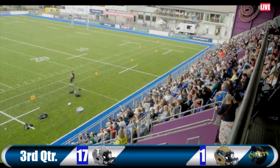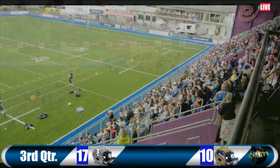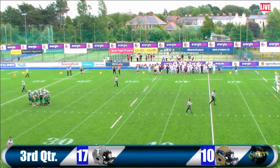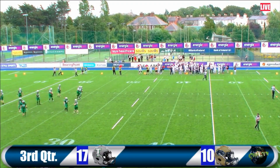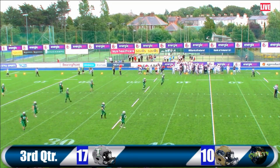The Panthers, the drive that they put together there, they would have been absolutely devastated if that hadn't come away with any points. To go into a situation where you've got 3rd and 12 and your options are a 49-yard field goal, that is a phenomenal kick. Absolutely phenomenal.